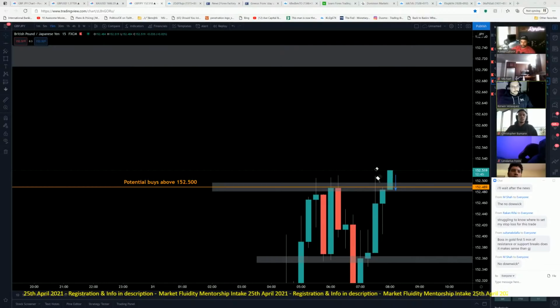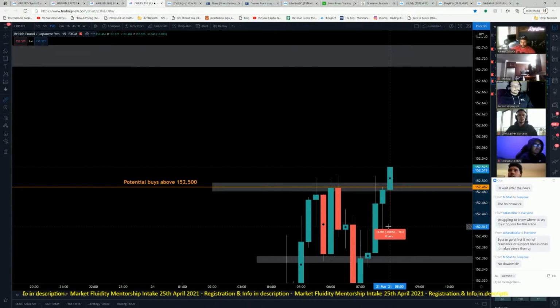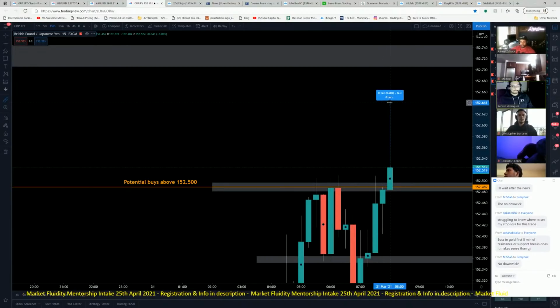Yeah. And with the break to the upside, you can easily get 20 pips on that move with this 15-minute candle. Yeah, you have like an 8, 9, 10 pip stop back in this range. Anticipating, let's say, 152.620, 152.640.